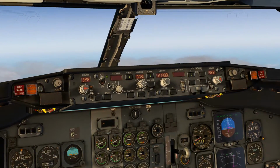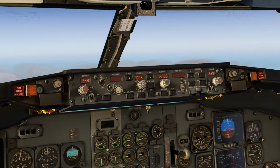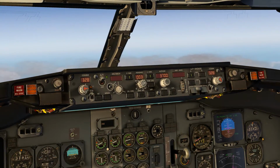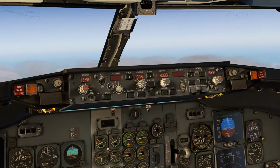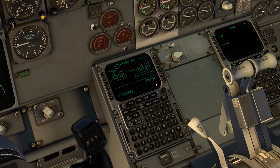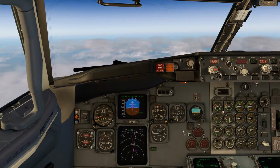So we're going to go down to 3,000 as there is no staff on this arrival. So we're going to go down to 3,000 on the CP. We're on to our descent. We're on top of descent in just a moment's time.